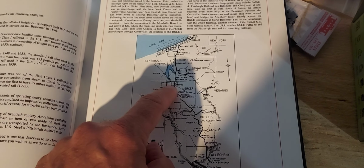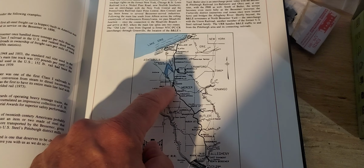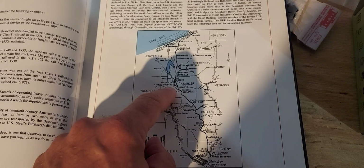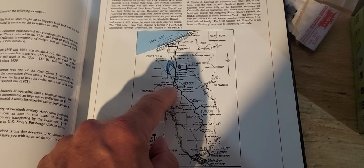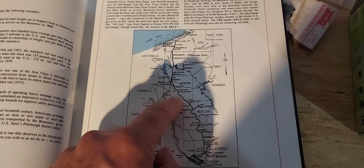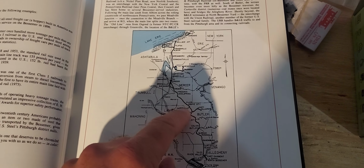And then basically the little straight line right there is, early on in the days of the railroad, they built themselves a shortcut so that they wouldn't have to go down in the valley into Greenville. So the track kind of splits in two directions there, but then reconvenes. Moving south of Greenville, you come down through the town of Grove City.